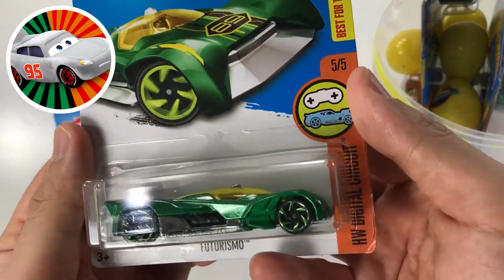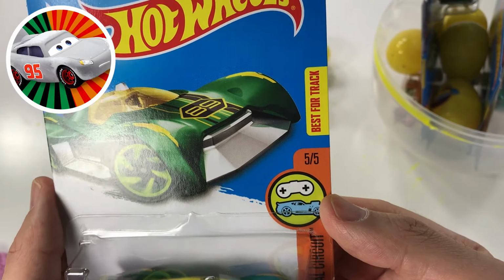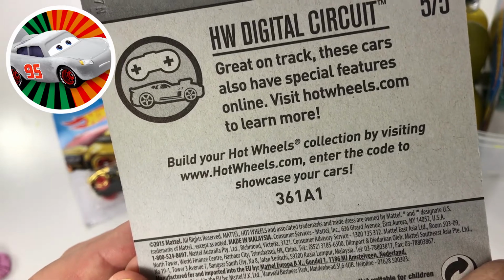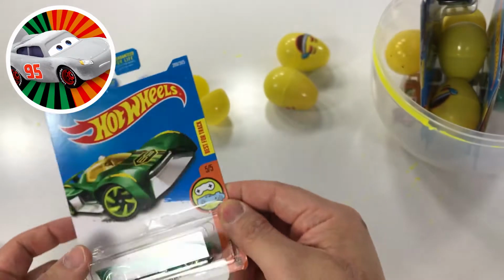Awesome. What is this? Futurismo. Best for track. Awesome, great on track. These cars also have special features online. Sweet. This one is called Futurismo.